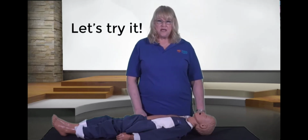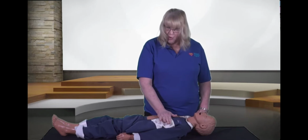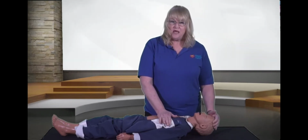Let's try this together. Find our hand position, heel of one hand on the lower half of the child's breastbone, 30 compressions, counting out loud.